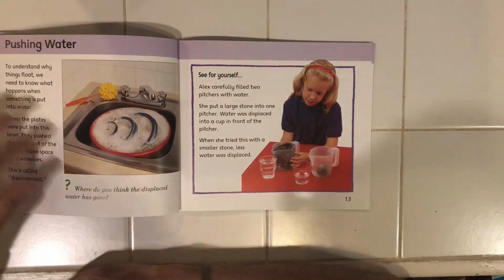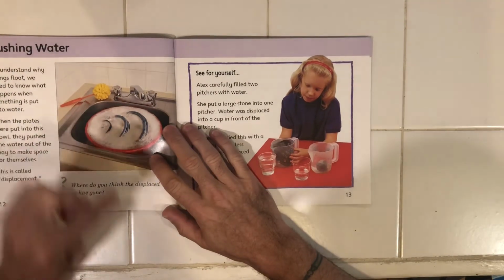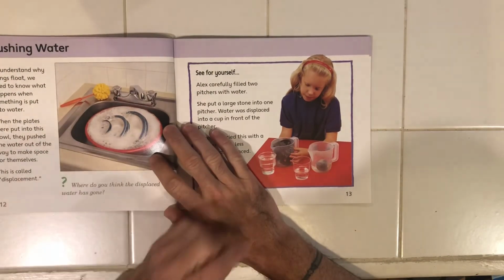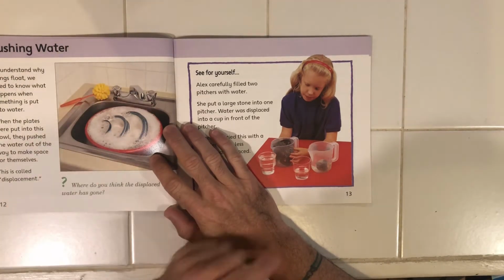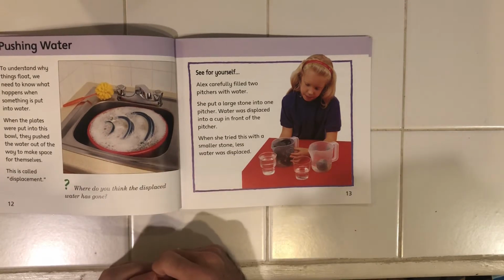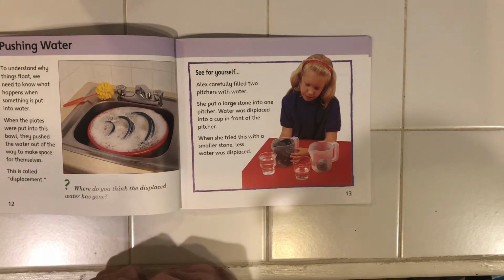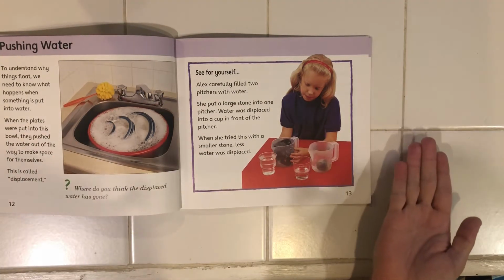Pushing water. Ooh. To understand why things float, we need to know what happens when something is put in water. When the plates were put into this bowl, they pushed the water out of the way to make space for themselves. This is a big word. Remember this one. It is called displacement. And you say displacement? So looking at that, where do you think the displaced water has gone?